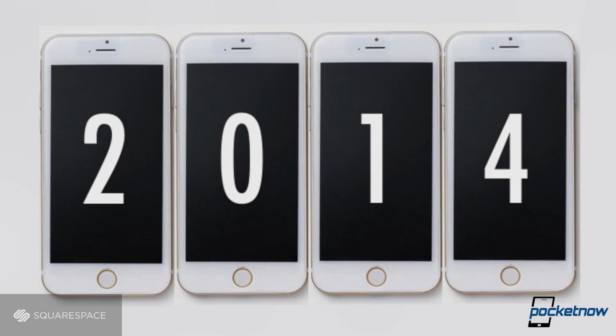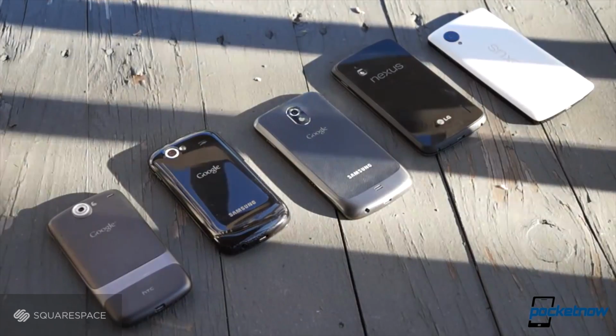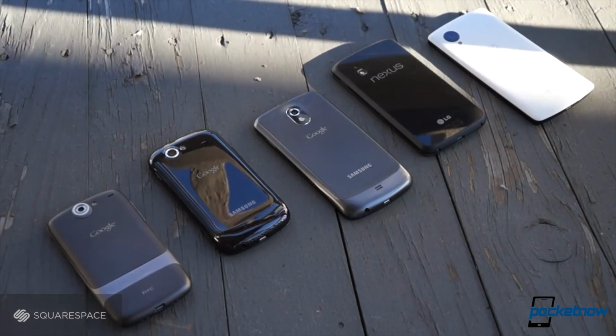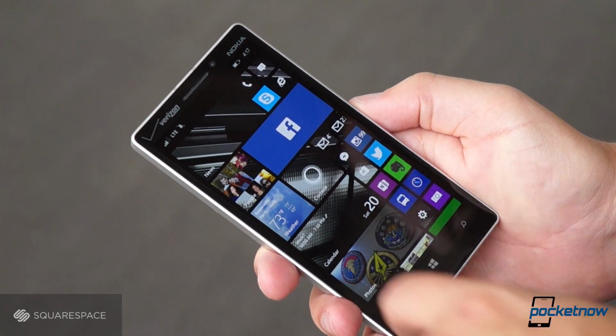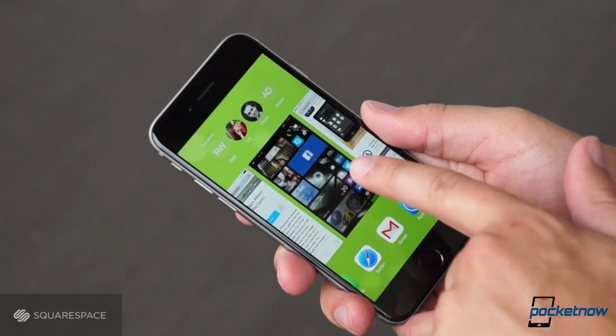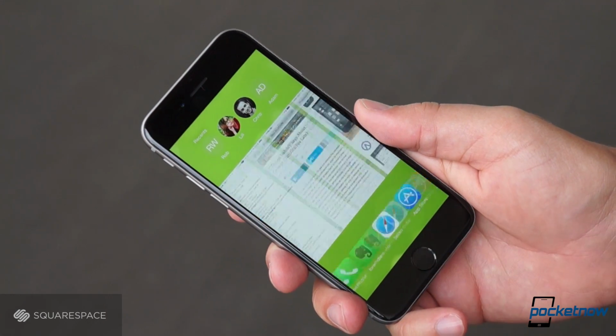It's 2014, 7 years after the debut of Apple's first smartphone, 6 years since Google launched its direct competitor, and 4 years after Microsoft did the same. And whether you're an Android or Windows user, an Apple loyalist, or a newcomer to smartphones altogether, there's never been a better time to buy the iPhone.